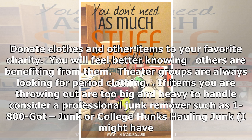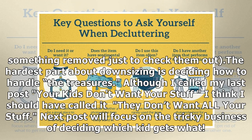If items you are throwing out are too big and heavy to handle, consider a professional junk remover such as 1-800-GOT-JUNK or College Hunks Hauling Junk. I might have something removed just to check them out. The hardest part about downsizing is deciding how to handle the treasures. Although I called my last post, "Your kids don't want your stuff," I think I should have called it, "They don't want all your stuff." Next post will focus on the tricky business of deciding which kid gets what.